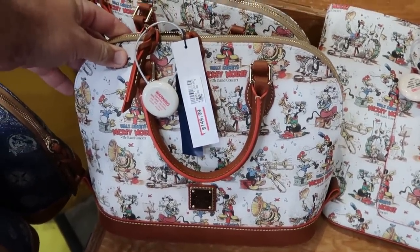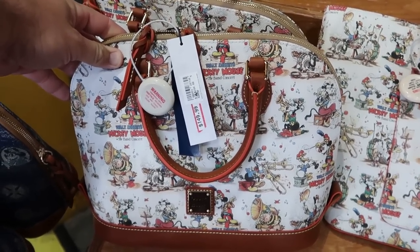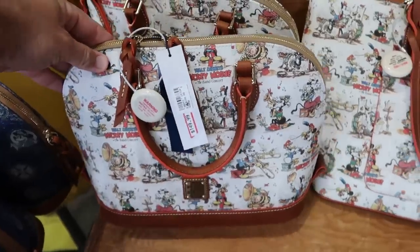A few other offerings that they do have also from Walt Disney's Mickey Mouse Band Concert. I love these bags. Look at that though, with all the characters. You have Mickey Mouse on there. That's $150 from $298. And I do really like the zipper pulls with the whole woven pattern. That one is really nice.